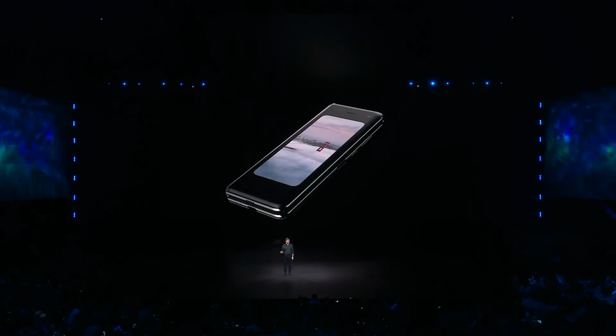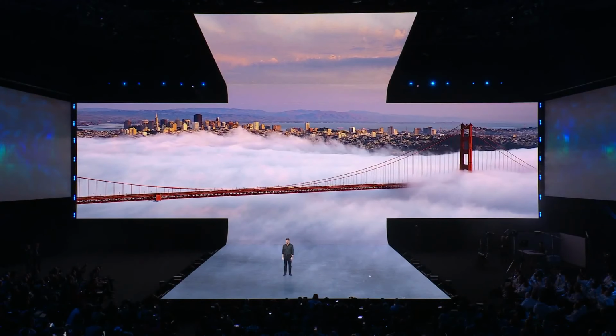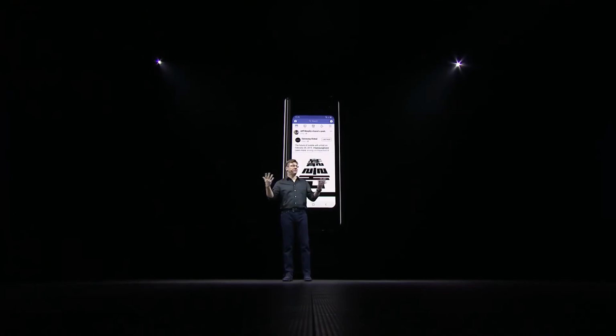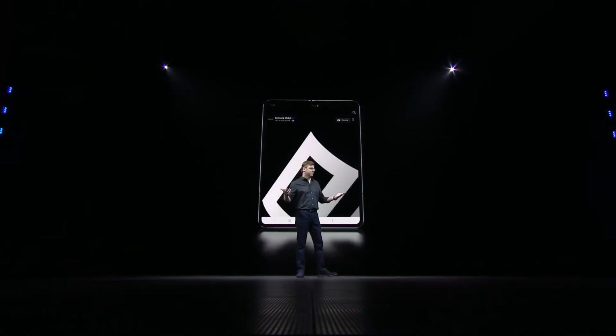And the key to making this possible is called app continuity. And what that means is that you can switch between the screens without missing a beat. So, when you stumble across an interesting Facebook post on the front display, you can simply unfold your phone to see all the details on the bigger screen. It's amazing. Thank you.